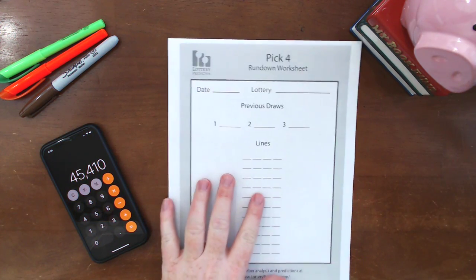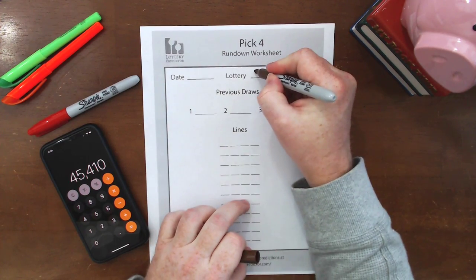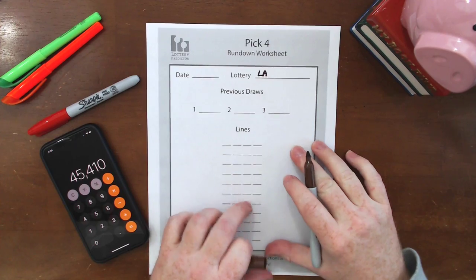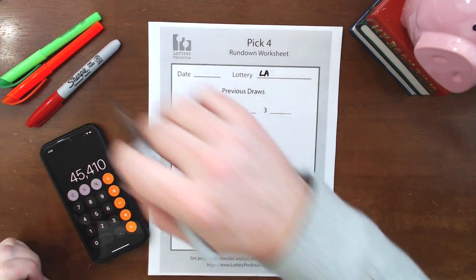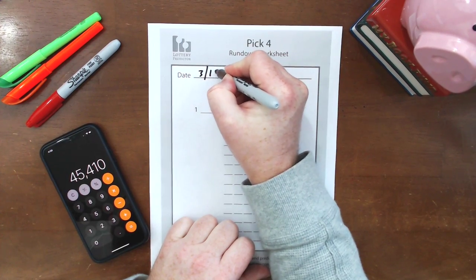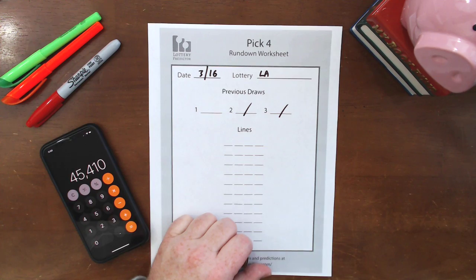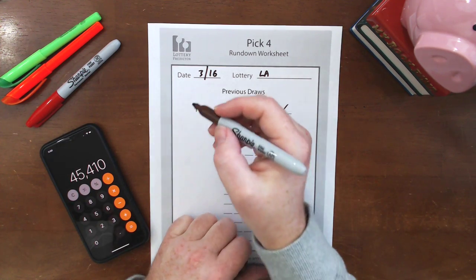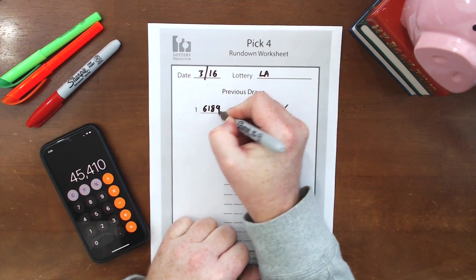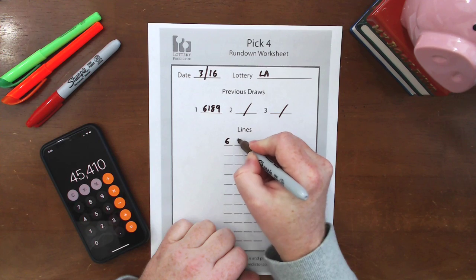So for our second state, we're going to go ahead and pick Louisiana. Louisiana actually only has one Pick 4 lottery every single day, so we're going to pick from the result from the 16th of March and use that result. On the 16th it was a 6189. So we're going to go ahead and fill that in on our top line here.